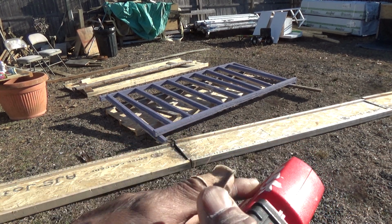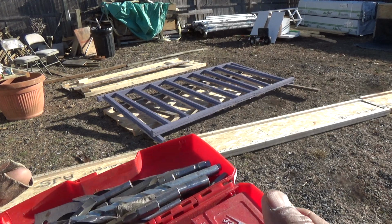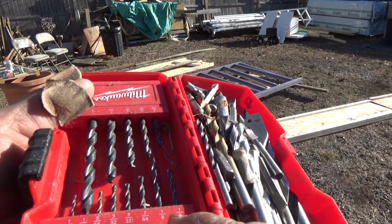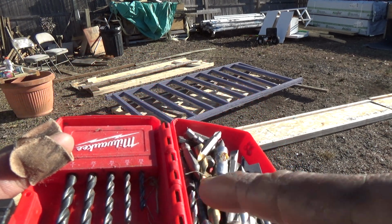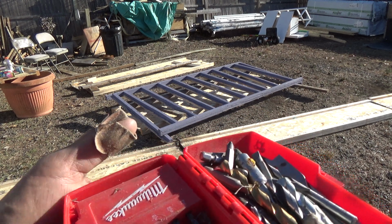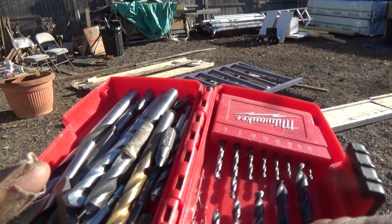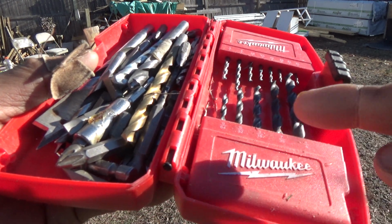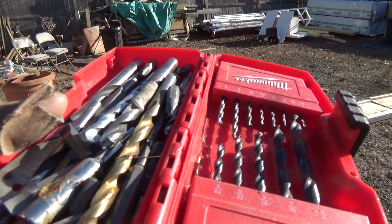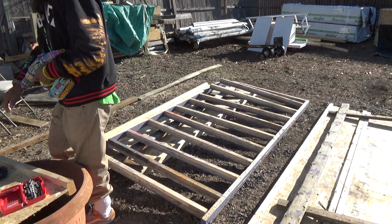Just gonna show you this. I used to countersink with the 1/8 here, and I noticed that it's still kind of hard to get the 3/8 screws in the sides. So then I was using the 9/16 bit right here, 9/16, and it seems to be working way better.